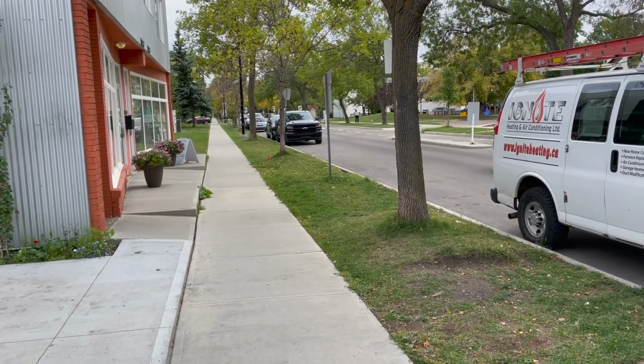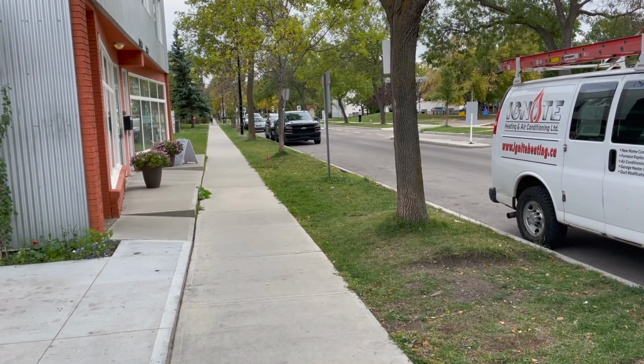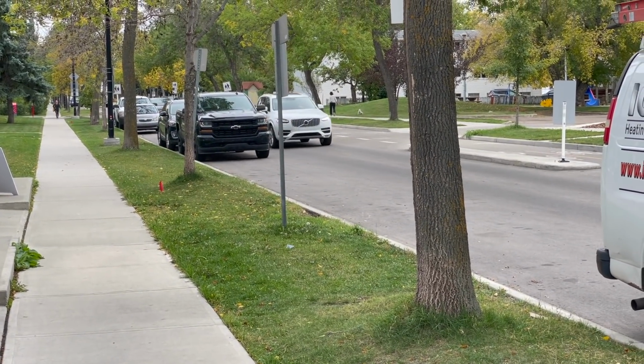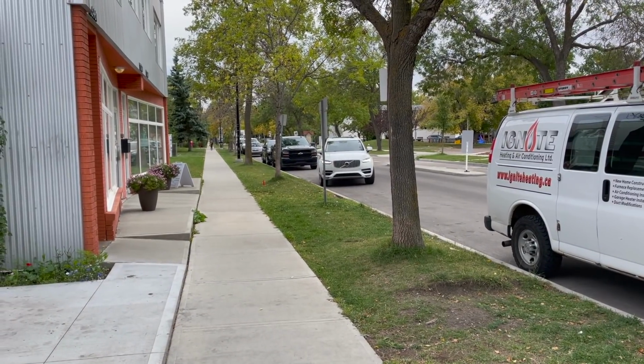Now it's just time to wait for my ride. Oh, I see my hero about to arrive. Here comes Melissa in her little white Volvo. Now I can offload the stuff from the store and get it over to the auction.